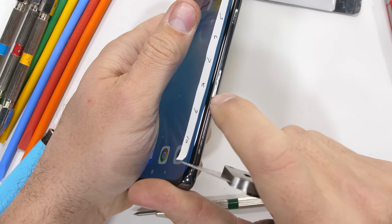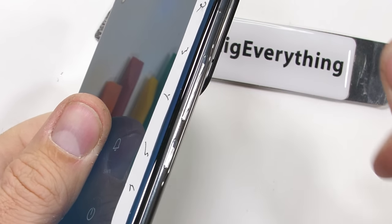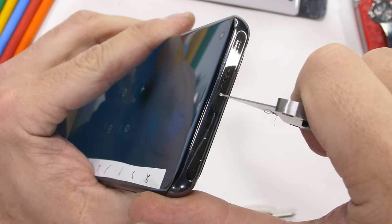The sides are made from aluminum, along with the singular power button and volume rocker, both metal. The top of the phone is where things get interesting. It doesn't sound the same.